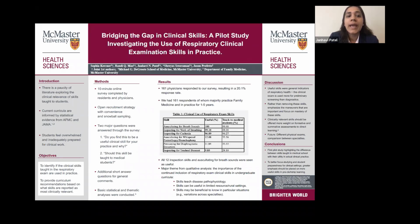As for our results, we had 161 physicians respond to our survey, giving us a response rate of 20.1%. From those participants, the majority were physicians who were practicing family medicine, and they have been in practice for around 1 to 5 years. I would now like to draw your attention to the table, which provides the percentage of how many respondents found a particular skill useful and how many of them think that this skill should be taught to medical students. As you can see, auscultating for breath sounds was voted unanimously to be a useful skill and a skill that should be taught to medical students.